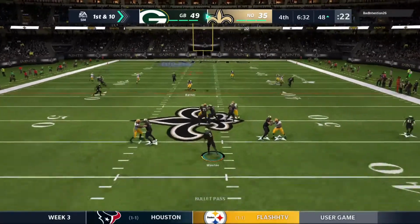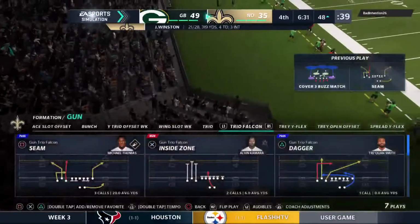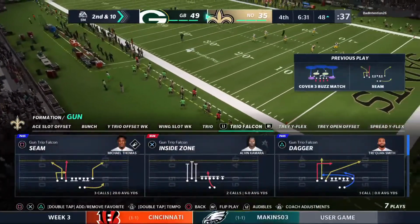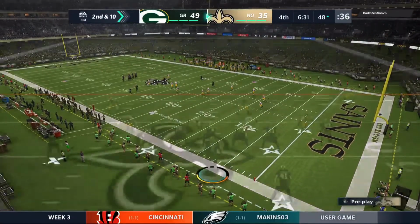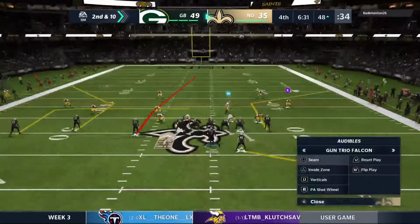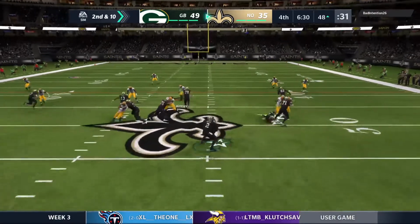Winston now to throw on first down. And he couldn't hang on. Would have been their 4th pick of the game. Instead, second down. They'll probably spend a little extra time dissecting the game film after this one. I think part of their plan was to hit them over the top with the deep ball. They've been unsuccessful all night.